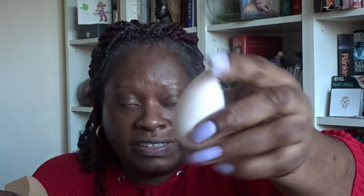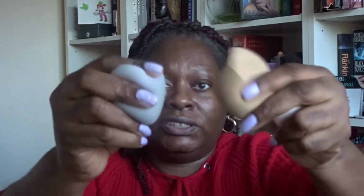Right, okay, so I have wet each of the sponges. Each one has a different texture. The small one is the softest, and this has a softness and feel which I'm more familiar with. These two are definitely firmer than what I'm used to when it comes to my sponges.